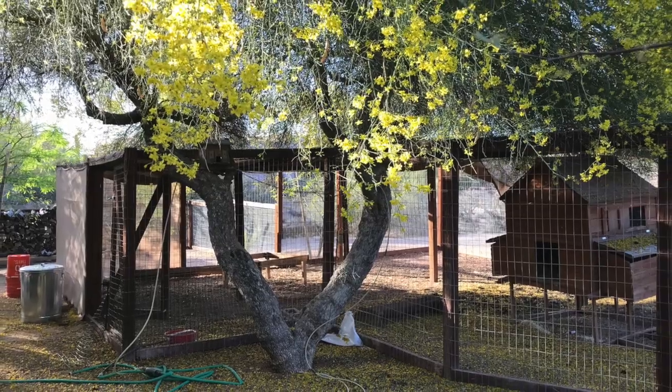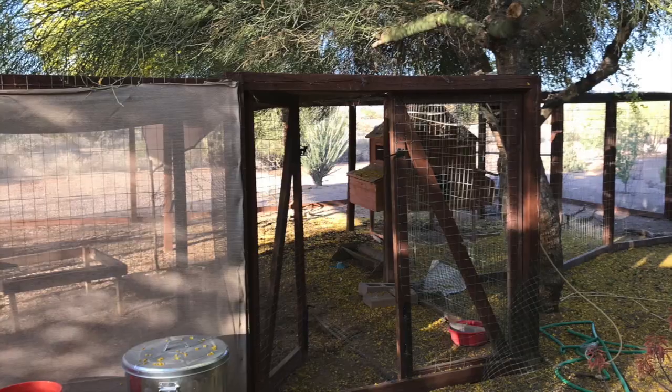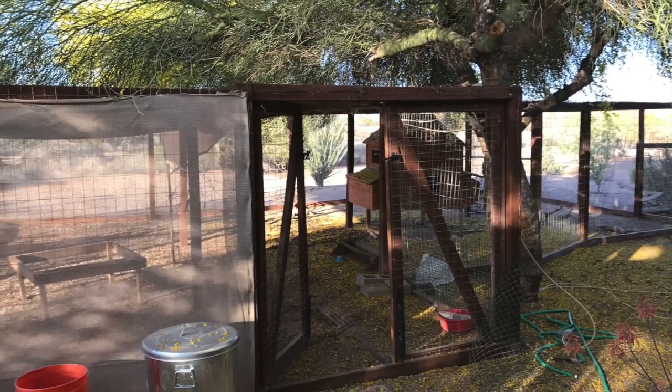Here's how the coop and the enclosure look on the Craigslist pictures that she had posted. Looks pretty good, doesn't it? Okay, well, there was a little fiasco.